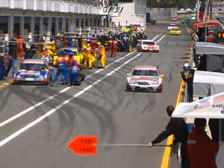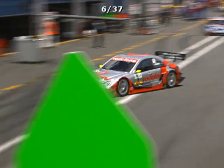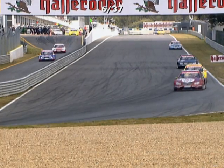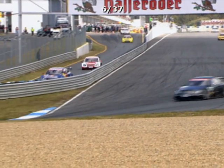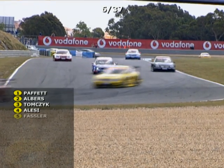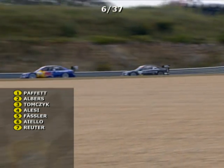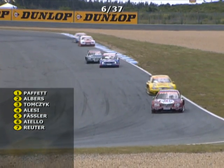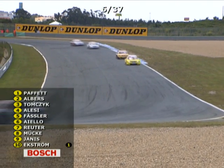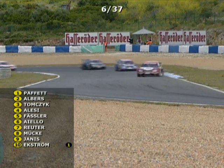They have to put one churn of fuel in. It's a regulatory churn of fuel, and they can do whatever they want with the tyres. There's just the fronts going on there on Schneider's BMW. And we're not used to seeing Bernd Schneider that far back, to be honest. It's not been a happy start to the race, and the order now, with some people having pitted, is that Paffett leads, second is Albers, third is Tomczyk, Alesi's up to 4th, Fässler is 5th, 6th is Aiello, 7th is Reuter, 8th is Mücke, 9th is Yanis, and the best of the pit stoppers is Matthias Ekström.